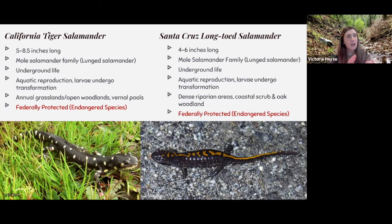The Santa Cruz long-toed salamander, I included this one. It's not actually found in Santa Clara County, but it is found in Santa Cruz County. I wanted to include it because it has a similar lifestyle to the tiger salamander. It needs to live underground as an adult. But this one prefers more riparian areas and coastal scrub. So if you think about Santa Cruz, closer to the ocean and some of that coastal scrub is where this salamander tends to live.